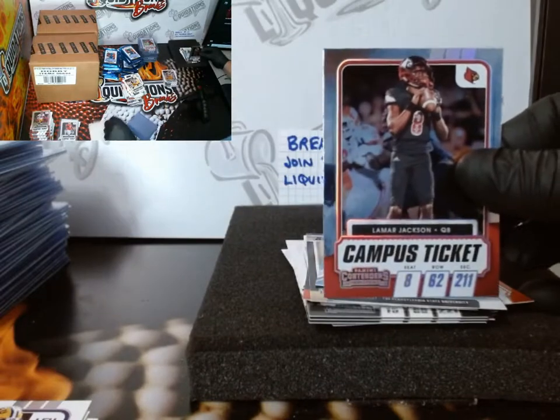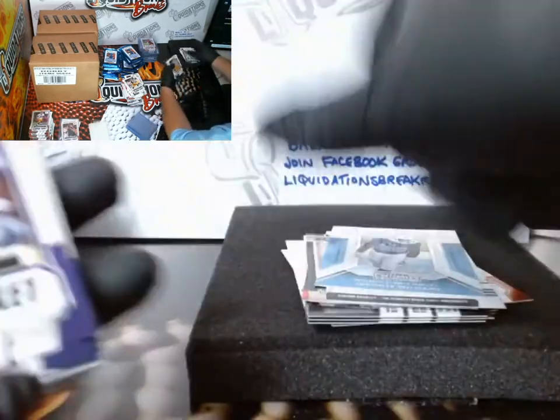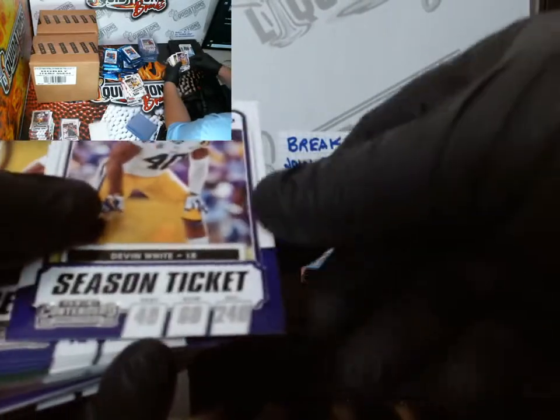Lamar Jackson. Luckily, I was in the hobby before I got married. I started in the hobby in '81, got married in '83. Actually had collectible stores in the early '80s.